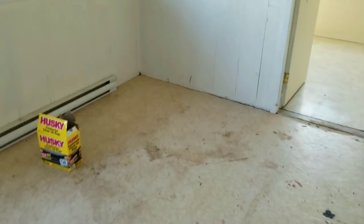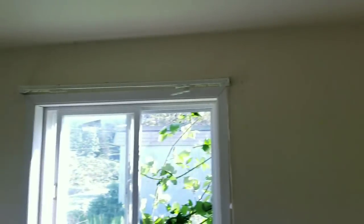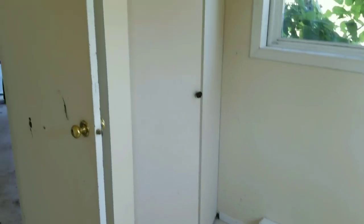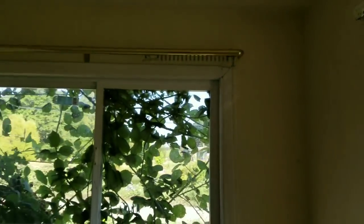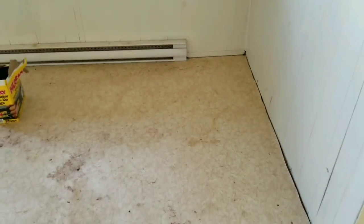Okay, I think we're gonna call it a day. I'll give you a little run through of what the rooms look like. Again, this is probably the nicest room and probably have the least amount of work in here, which is good because this will be Cadence's room. All the casing needs to be done. Looks like they put in some vinyl windows and the trim is wrong. And that bothers me because I'm a finish carpenter, so I'll probably refinish a lot of the moldings and woodwork in here because it's just the way I am. It looks a lot better than it did this morning.